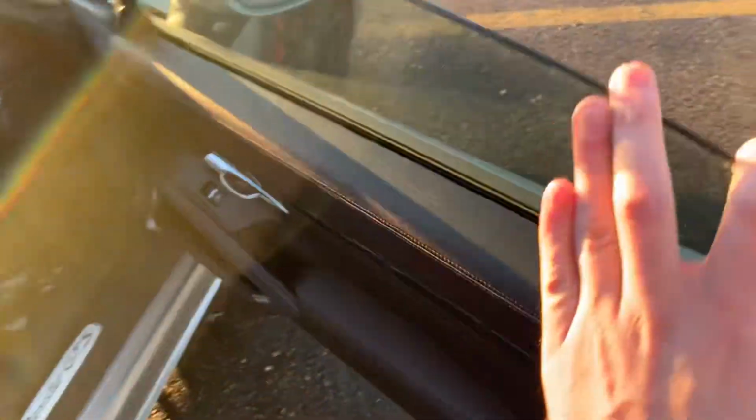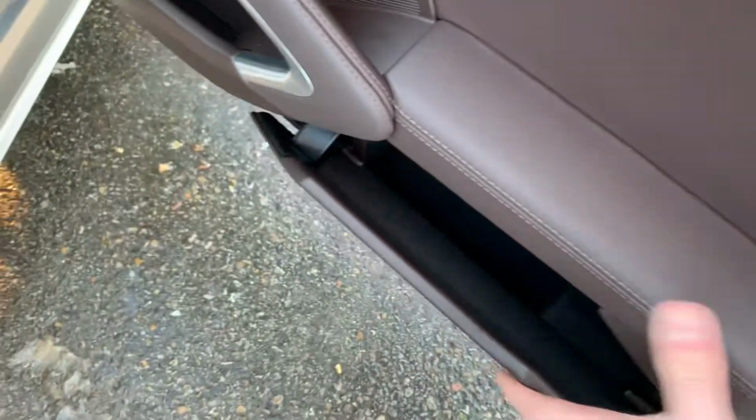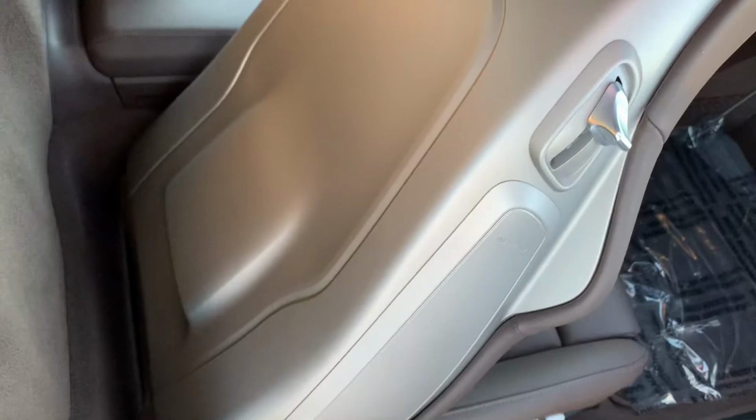As we end off on the passenger side, again the nice full brown leather interior, additional storage there. All of the seating surfaces in great condition, as well as the back of the seats here. Sorry, a little bit of glare from the sunlight.